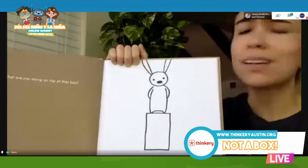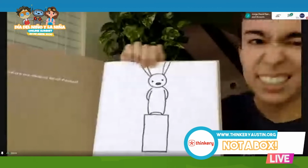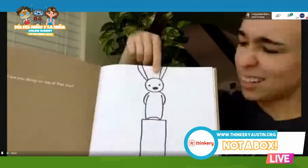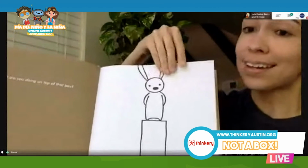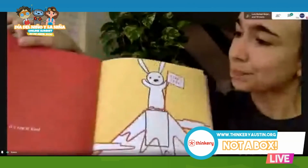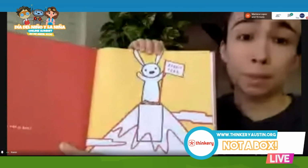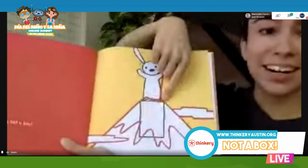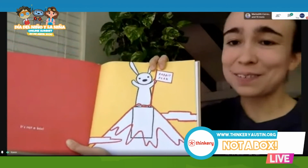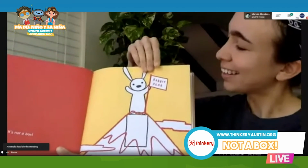What are you doing on top of that box? ¿Qué estás haciendo encima de esta caja? The rabbit looks like he's doing something. Let's see. It's not a box. See that flag? I see the box there. But it looks like the rabbit is on top of a mountain. How cool is that?